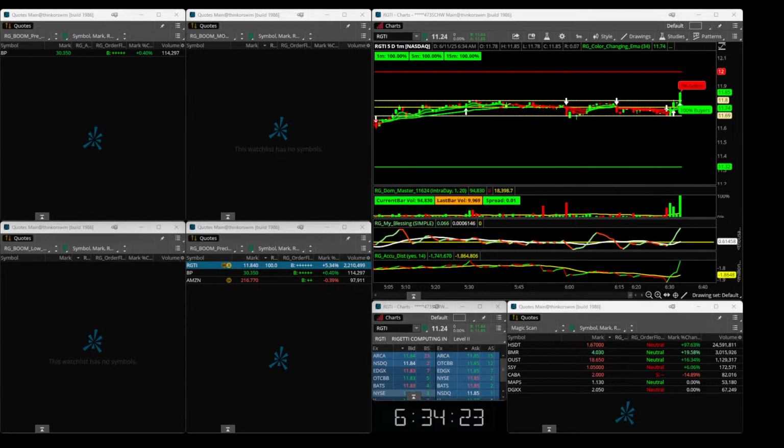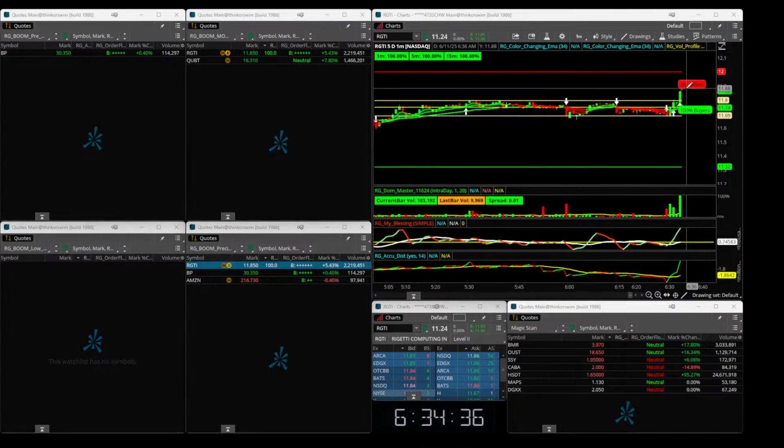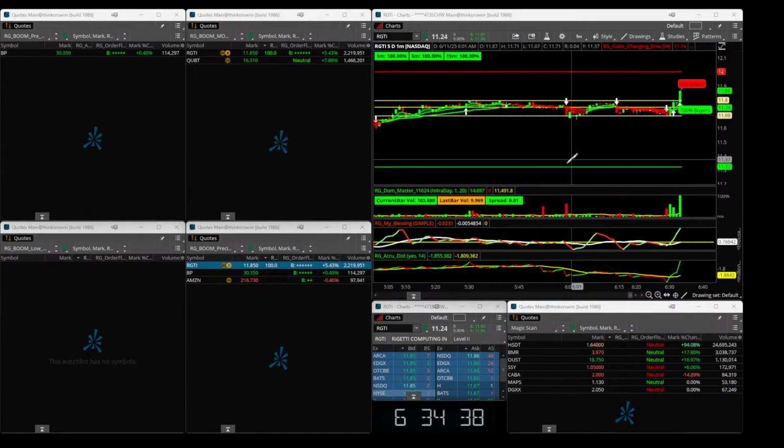Let's go back to RGTI. We did get a bigger candle. Since we're sticking our neck up here, maybe it'll trigger some of those paid scanners out there and they'll all come in and start driving it up. So we'll hang on and see what happens.